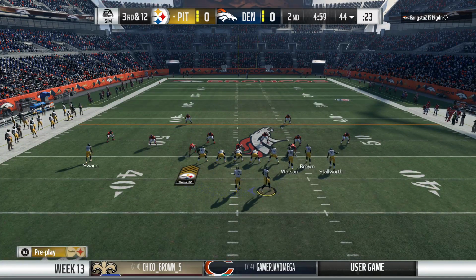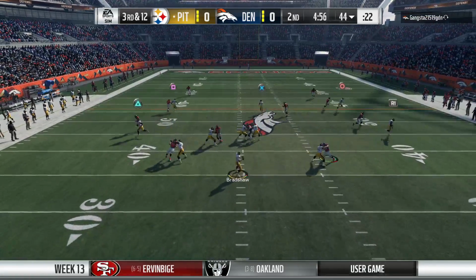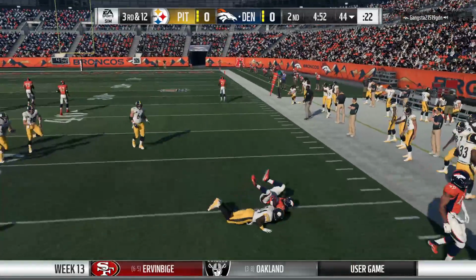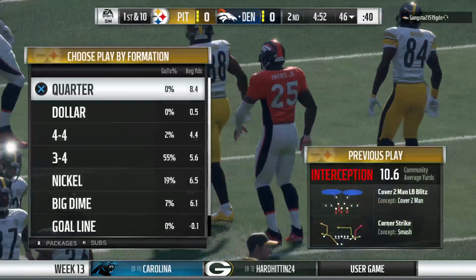And the back goes into motion. He'll look to throw. And he fires one that's intercepted. It's Chris Harris with a pick. And they will set up shop at their own 46-yard line.